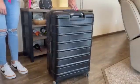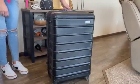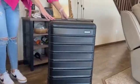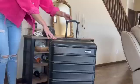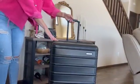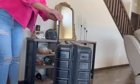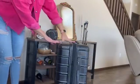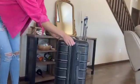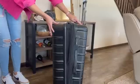So this first set of luggage we've actually had for a couple of years. This is the Samsonite Omni hard-sided luggage, and it has flown and traveled with us multiple times over the last couple years, and it has held up incredibly well. There's some really good features with this luggage set. It has an expander to make it a little bit roomier. It has TSA locks on the side, handles on both the top and the side, and then 360-degree swivel wheels on the bottom.